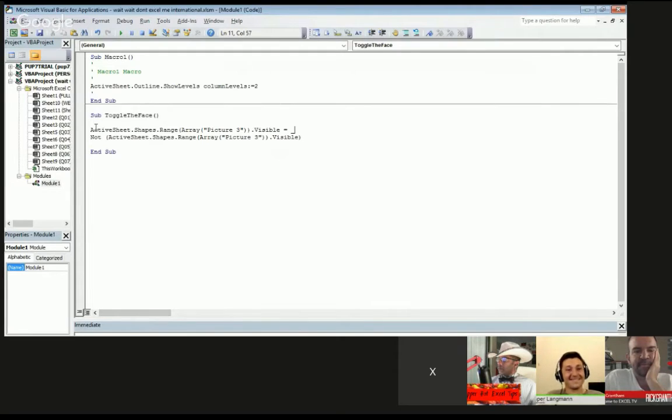So active sheet dot shapes dot range, open parentheses array, open parentheses name of shape in quotes, dot visible equals, and this is just a line break. To do a line break in VBA, space underscore, that means it doesn't go all the way, it's not like a 500-foot wide line of code. You can add your own line breaks. And then in the next part of the code, it just says not, and then in parentheses, the exact same thing. So you can literally just take this part, copy it, and then paste it into the parentheses there.